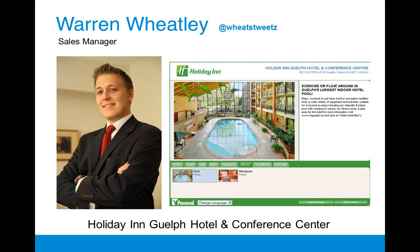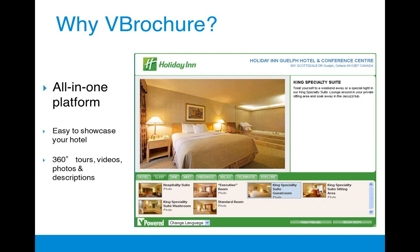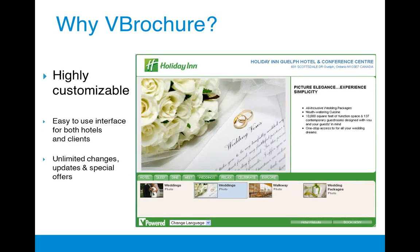What I'm going to do is briefly go through some of the benefits and ways that we've used the VBrochure to advertise our hotel and to share some of the information out to everyone. The reason why we use VBrochure is it's a great all-in-one platform. There are no pop-ups and additional areas for the user to get lost. It's a nice, easy way to showcase the hotel with the various tabs, as you can see on the screenshot there. It also adds the ability for 360-degree tours, videos, and customized descriptions on the side of the page for each photo.